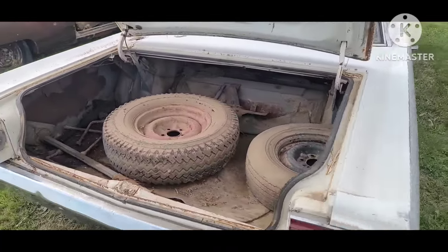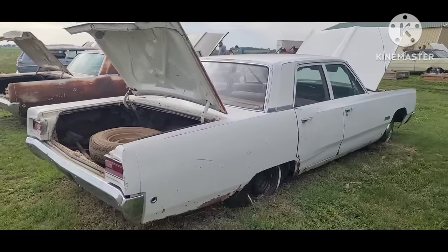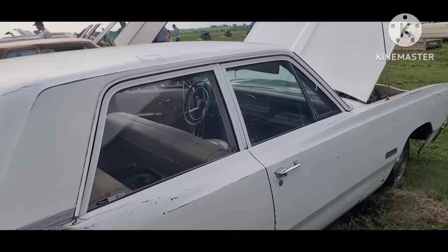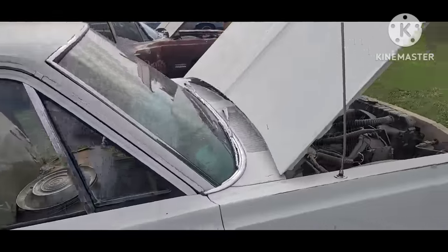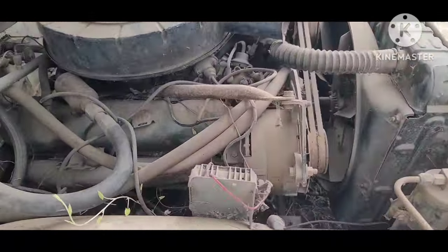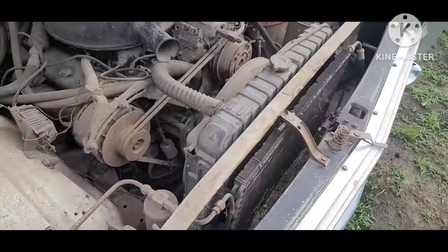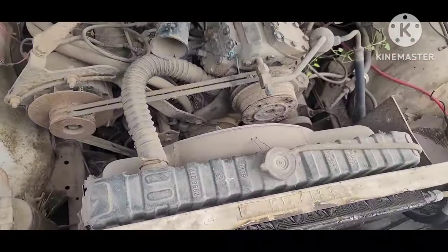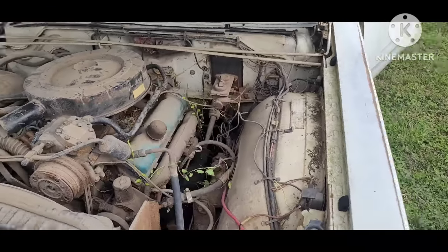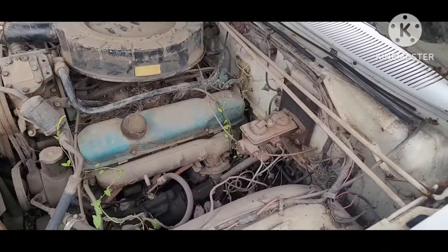I really like this car. It would take quite a lot to really bring this thing back. It's a shame because it's all original paint. See the big alternator there? That was a police detail for running electrical equipment, light bar, siren, had your extra capacity radiator, amazingly manual brakes.